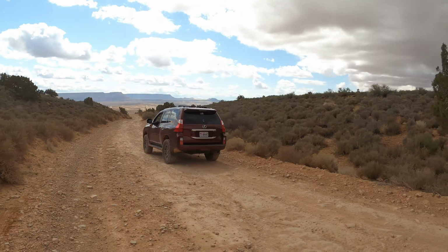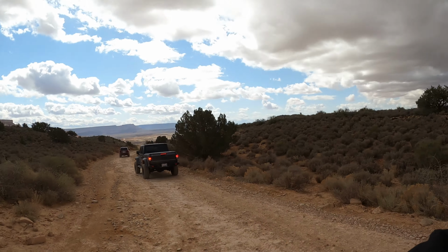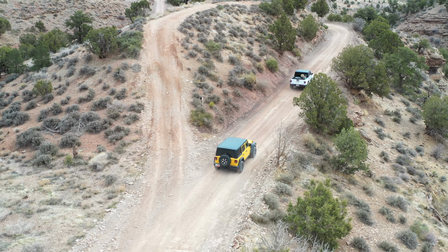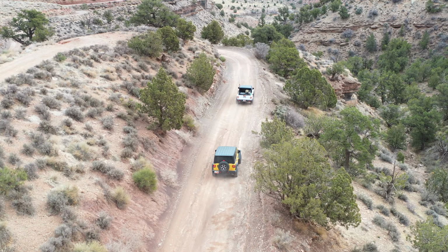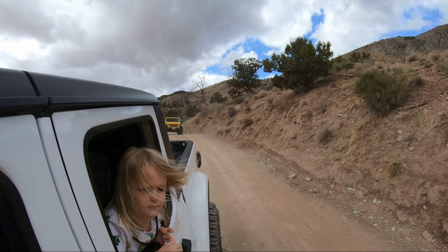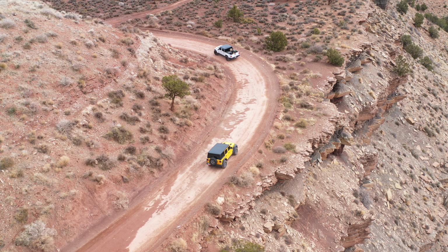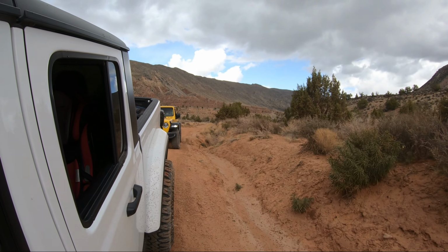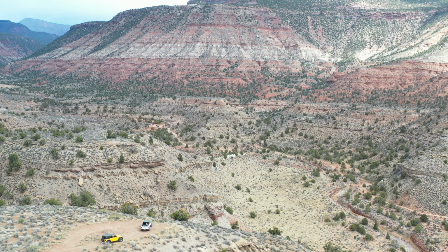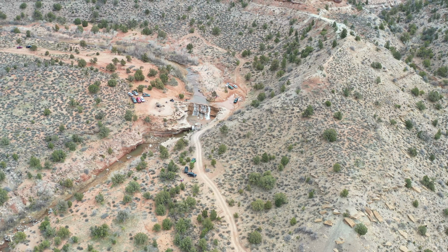For a nice cruise in the Jeep. Along the way, there are several different turnoffs with so many spectacular views of the valley and the river around here. So most definitely take the time to stop off and check them out.